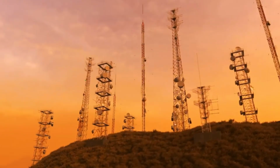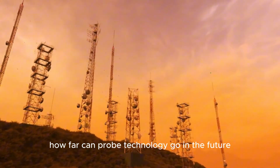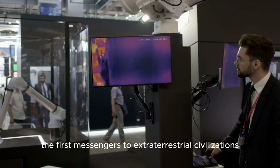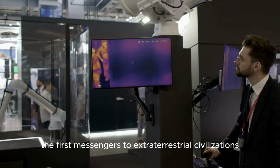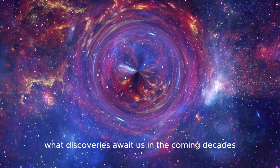Think about it. How far can probe technology go in the future? Could space probes become the first messengers to extraterrestrial civilizations? What discoveries await us in the coming decades?